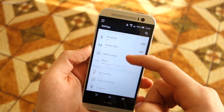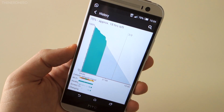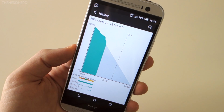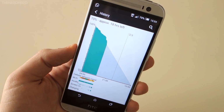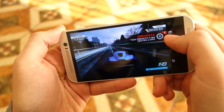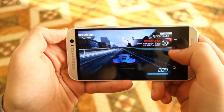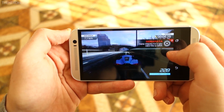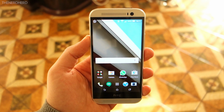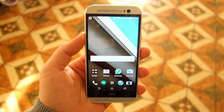Some closing notes about performances and battery life. The Lollipop update seems to have improved battery life by a bit, something like half an hour or so, but that might be a placebo effect. At the same time, performances are still excellent as before, and we haven't reported any slowdowns during games as someone else did. So, to sum up, let us give some final thoughts on this update in general.